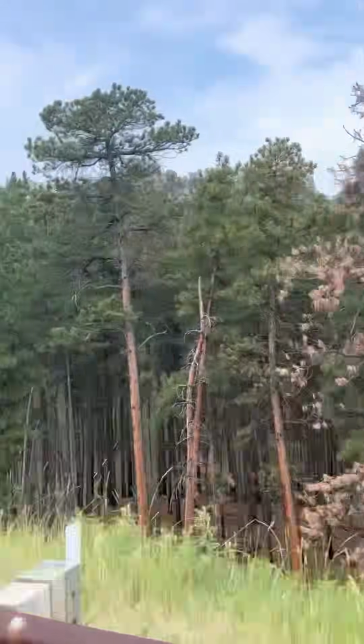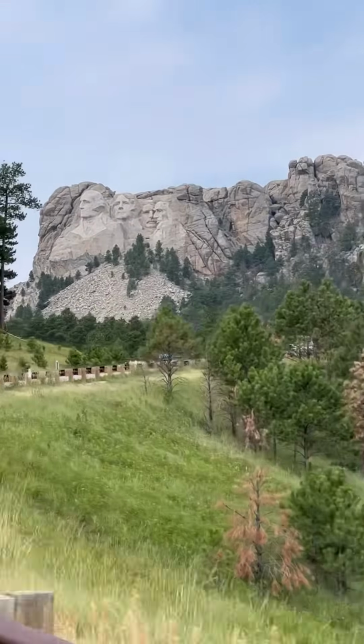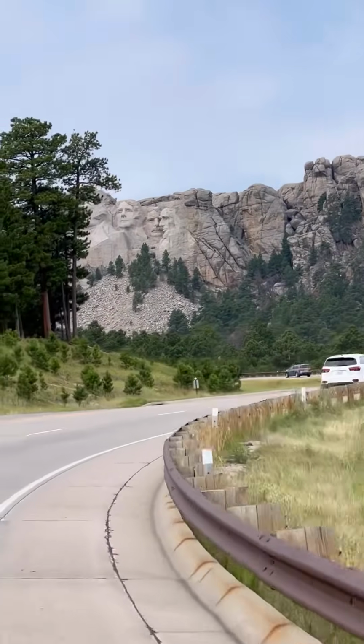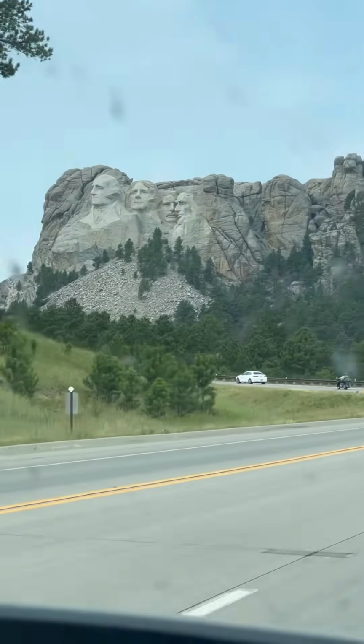Nothing really prepares you for this view. Just out of nowhere, suddenly, they appear. That is so amazing. And then Lincoln.